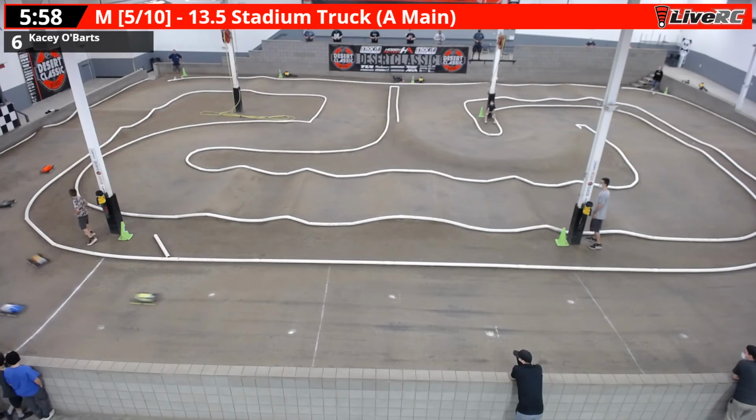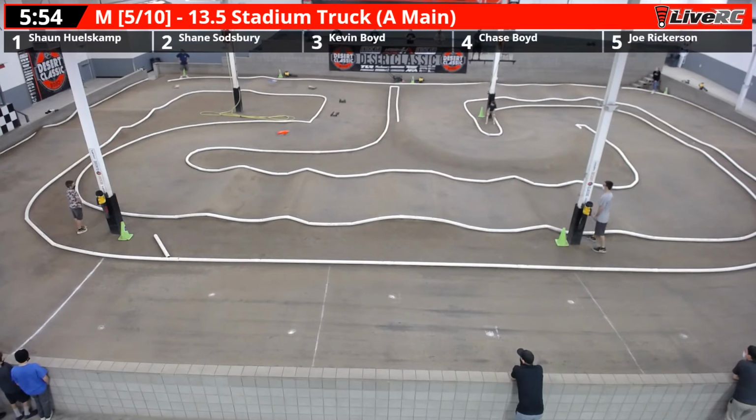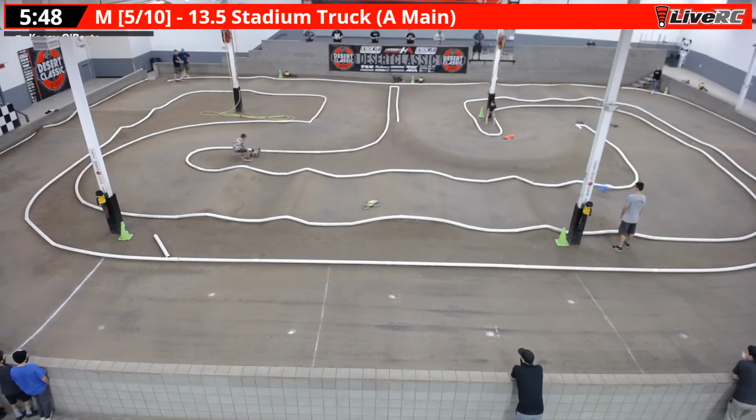And we're off and running with your Stadium Truck A main event. Hulskamp going to lead us out. Salisbury, Boyd, Rickerson, and Obarts. That is going to be my running order. Thank you, sir. I do appreciate that.